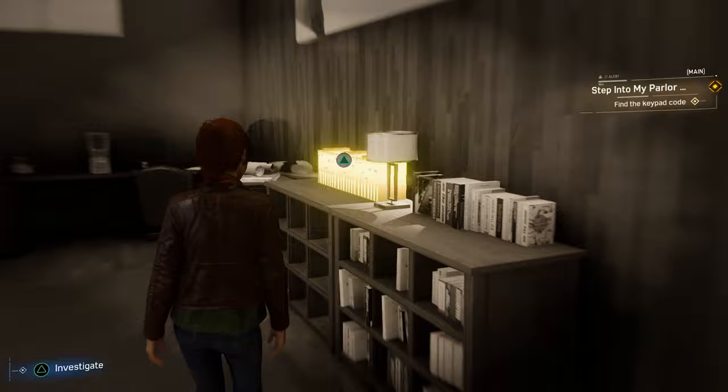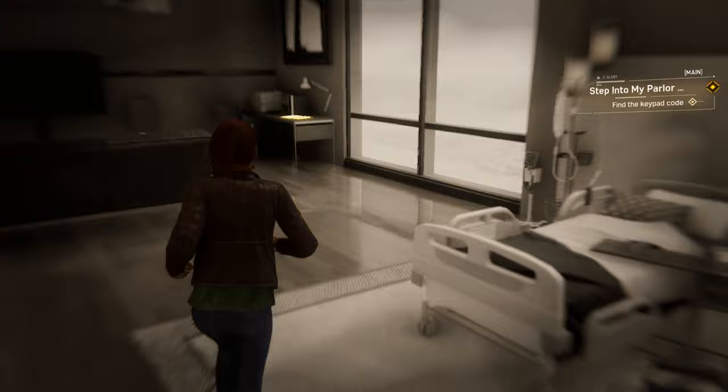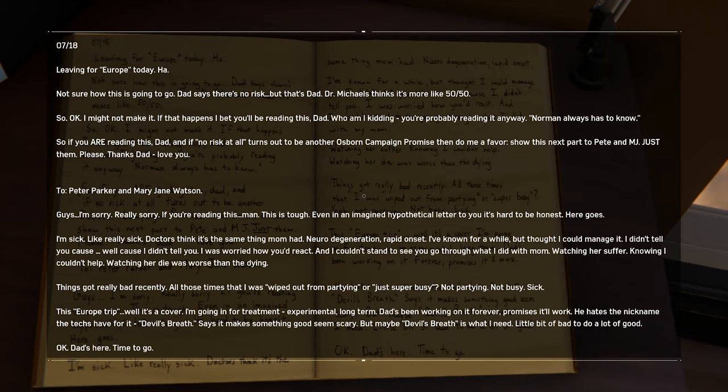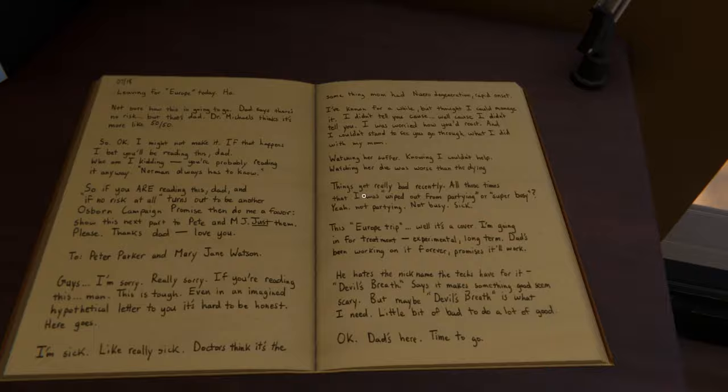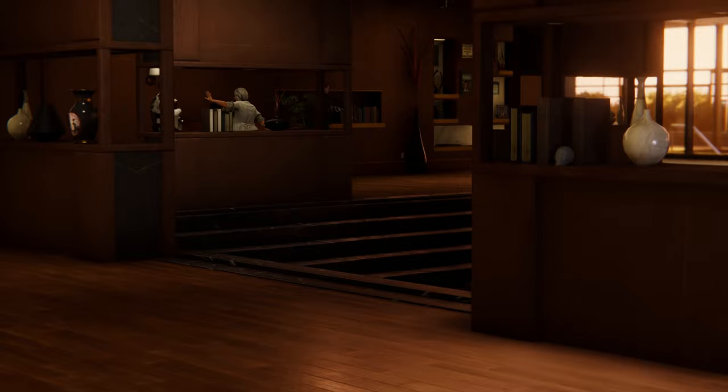Law books. Harry wants to be an environmental attorney, like his mom. Why didn't you tell us you were sick? We're learning quite a bit about all three Harrys of them. Journal. His last entry is marked July 18. That must be the code to that room. So he, like his mother, had a neurodegenerative illness. Claimed her life, and Norman's working to make sure it doesn't claim his.